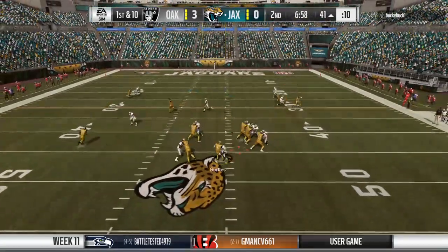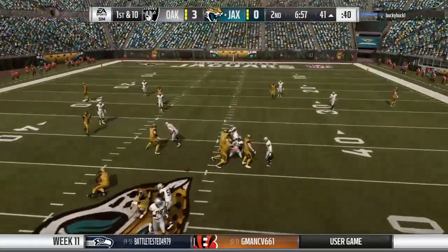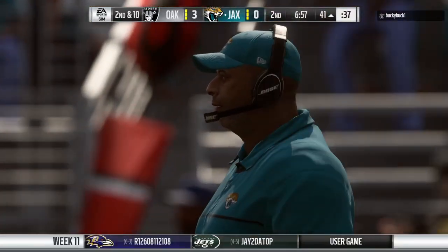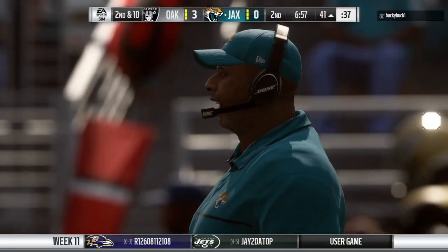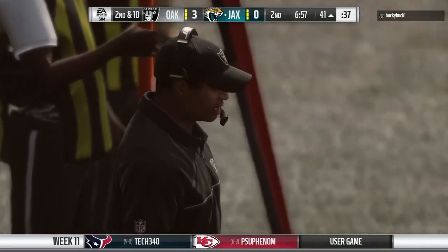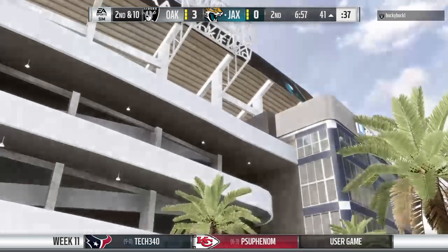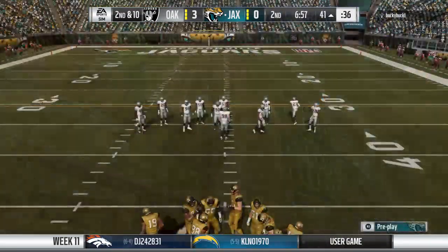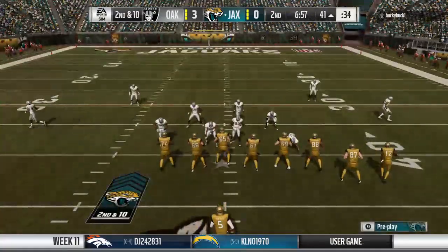Throwing on 1st down is Bortles. That is incomplete. The effort's always going to be there. Everyone's always going to try and make a catch, but underthrown balls, I think, are the toughest ones to come back and get because usually your momentum's going in the opposite direction when you're trying to stop, break, and come back and get it. Here now is 2nd and 10, again from the 41.